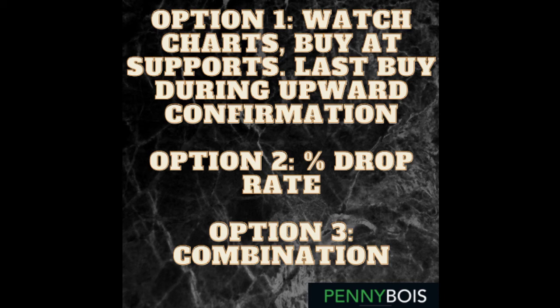You can also combine these two methods, doing the drop percent rate and the buy-in method up until your last buy, and then waiting for upward confirmation to make your last buy. So that means using the 2% drop rate or the 1% drop rate or whatever drop rate you want to use until you get to that last buy, and then you wait for upward confirmation and make your buy. So that's a combination of using a drop percent rate and using the 25-25-50 rule.